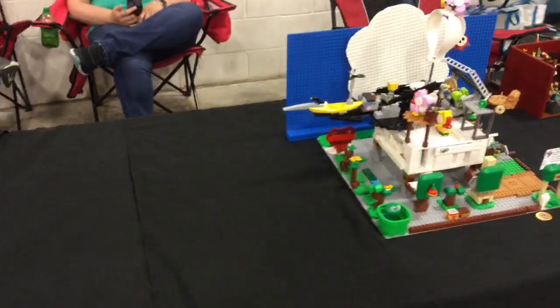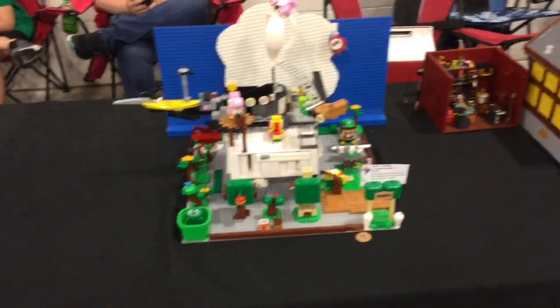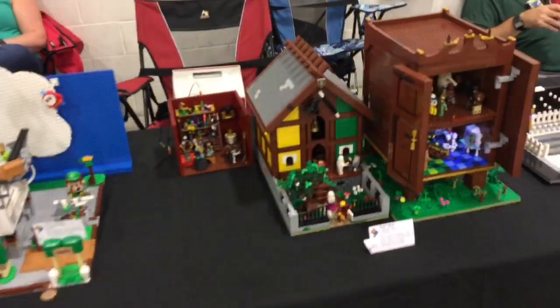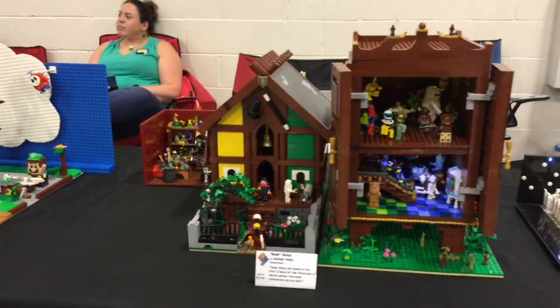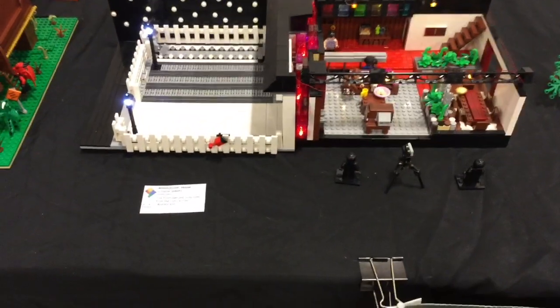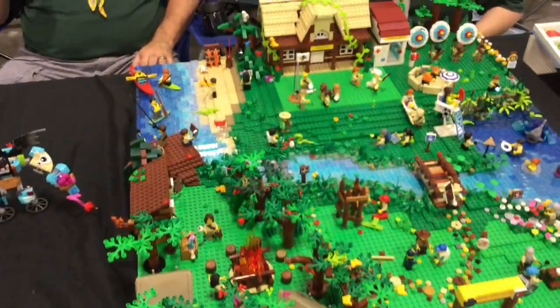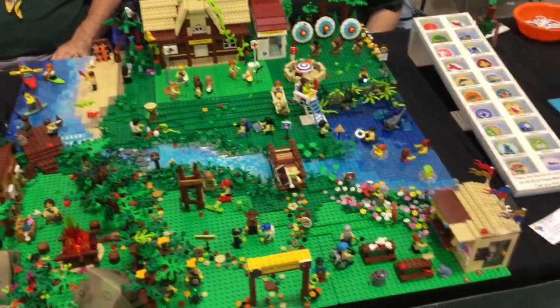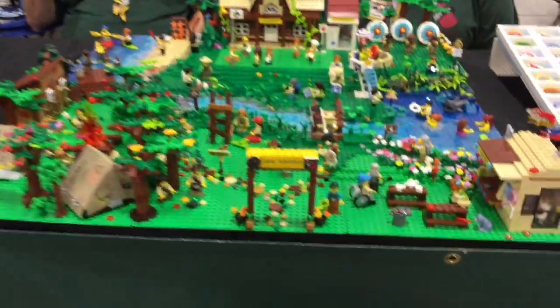Starting to get a little loud in here. Everybody's coming in and getting ready for opening in less than 30 minutes. Bookshops. I know. Looks like a scout camp to me. Camp adventure.